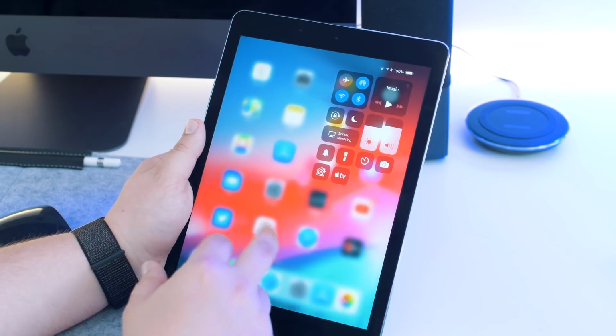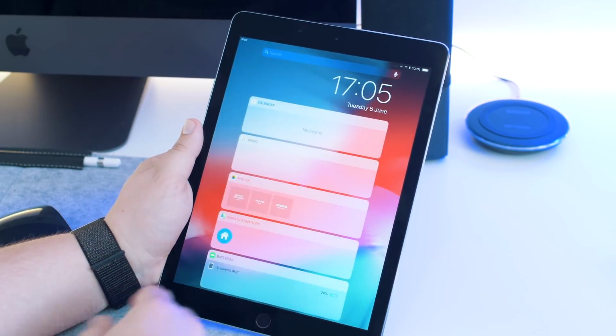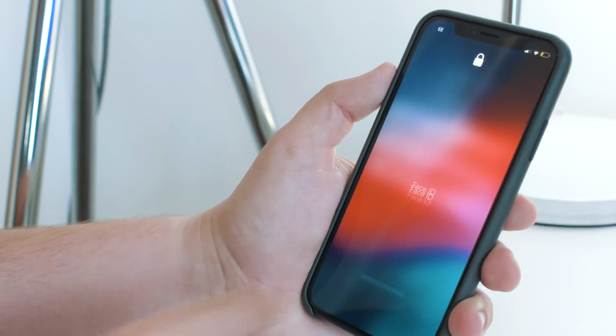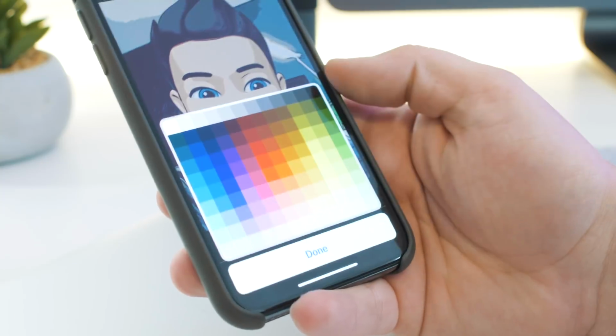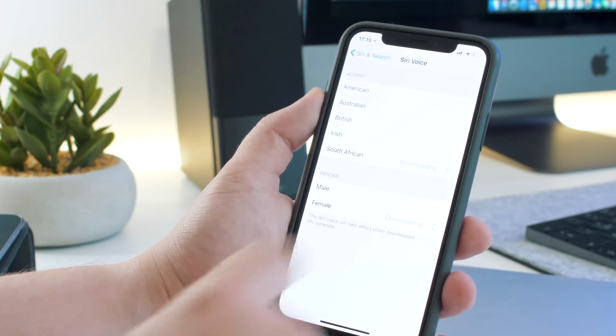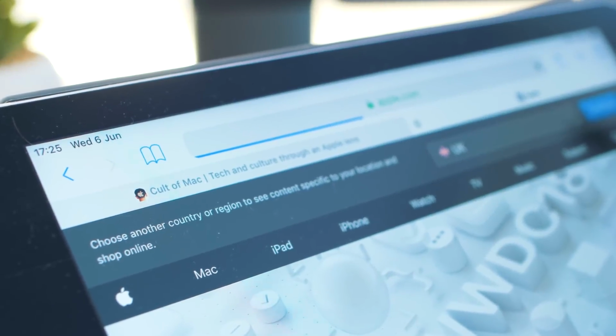There are tons of other changes Apple didn't mention in their keynote, such as a new automatic software update toggle within settings, a Face ID retry option, more colours for markup, new South African and Irish accents for Siri, low-powered Siri, and favicons in Safari tabs to name just a few.